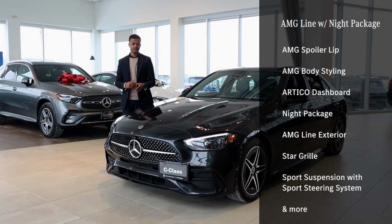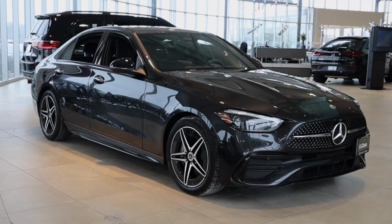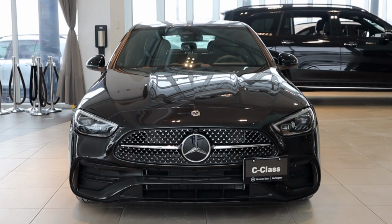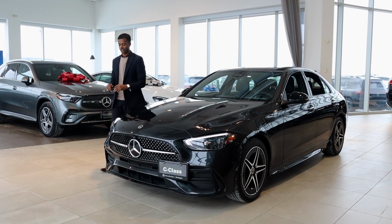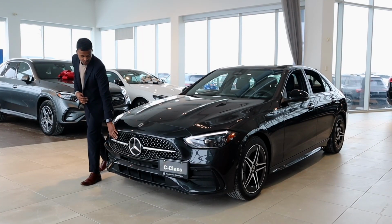More popular definitely for the car because it gives you all the black accents you see on the car. So black mirror caps, black around the windows, black rims, and coming across the front, you can see the black accents on the front lip as well. So you'll see black accents all over the car with that AMG spec. So things like the nice, beautiful AMG specific grille is on this vehicle as well.